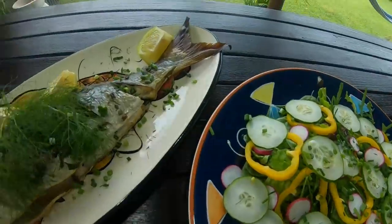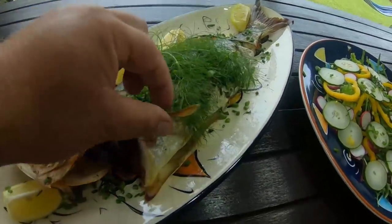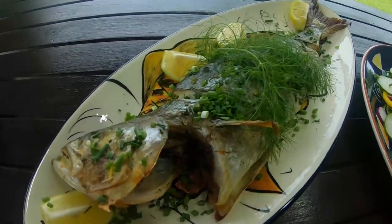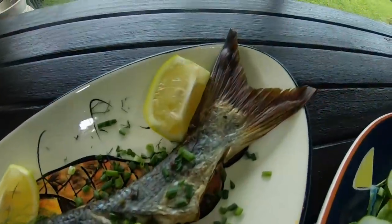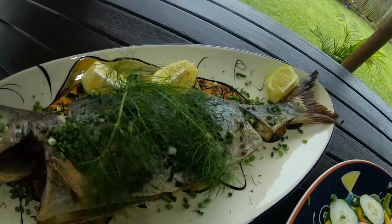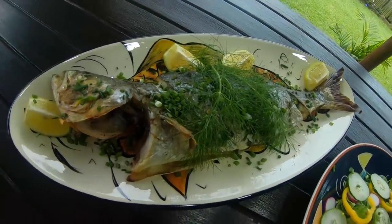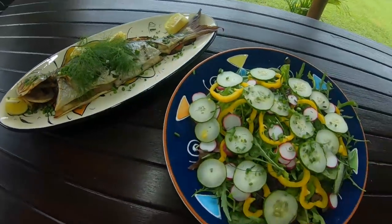And then we have our delicious fish. Look at that. You can see what I said about the crispy fins. They go crispy. And that fish is cooked right through. And that's whole fish. One of the most delicious fish in the ocean, in fact. The humble shad or elf. Bon appetit.